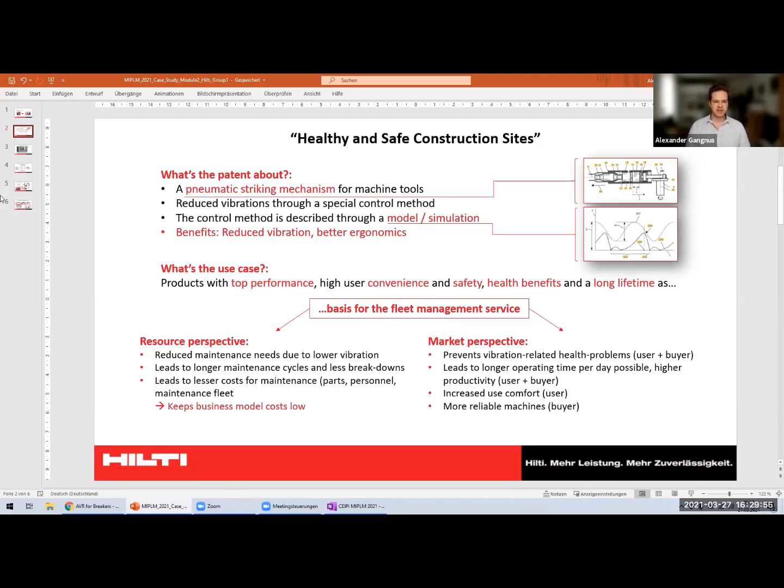From the resource perspective, Hilti profits from reduced maintenance needs due to lower vibration. It means when there's less vibration, it doesn't shake and you don't need that much maintenance because the machines don't wear out that fast. That leads to longer maintenance cycles and fewer breakdowns. And it leads to lower costs for maintenance: parts, personnel, the maintenance fleet. So it keeps Hilti's business model costs low.